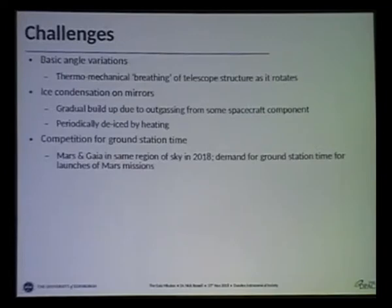So there's a lot of challenges that we have to deal with in operating Gaia. Just to run through a few, the basic angle between the 2 telescopes has to be fixed, or as close as possible to being fixed, because any variations can have a detrimental impact on the data. It turns out that angle is varying slightly due to various reasons.